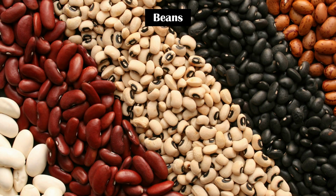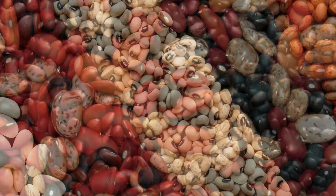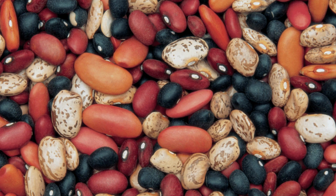Beans. Beans are good sources of iron for both vegetarians and meat eaters. They are also inexpensive and versatile. Some iron-rich beans include kidney beans, chickpeas, soybeans, black beans, and lima beans.